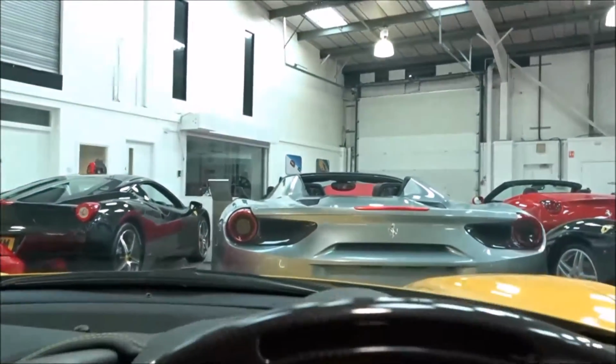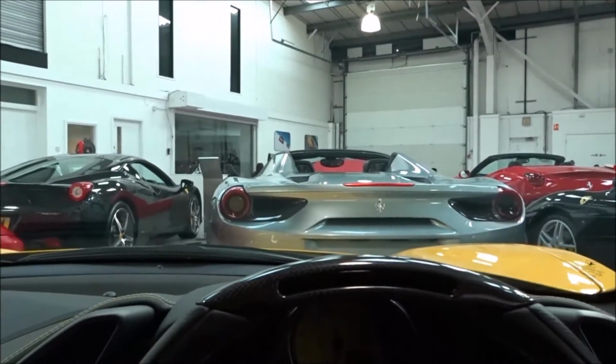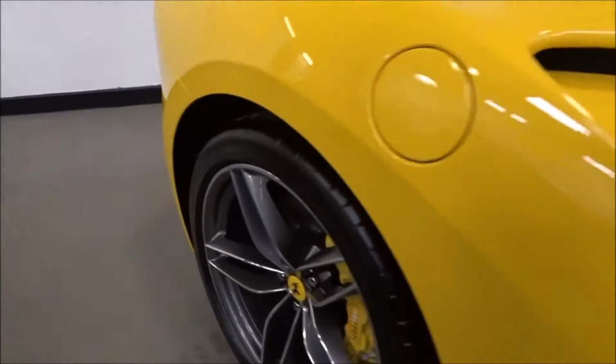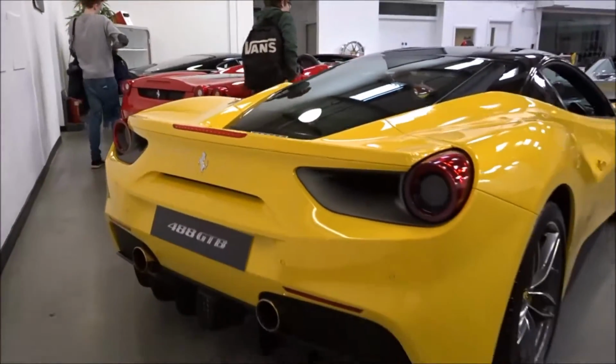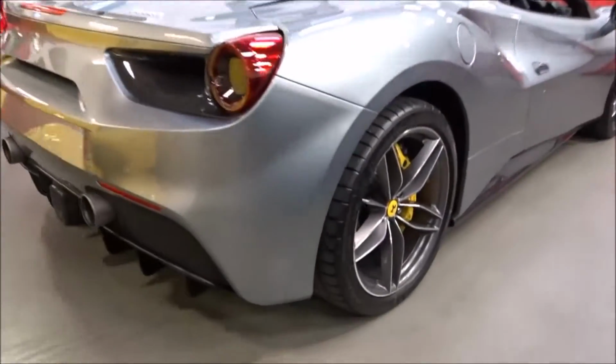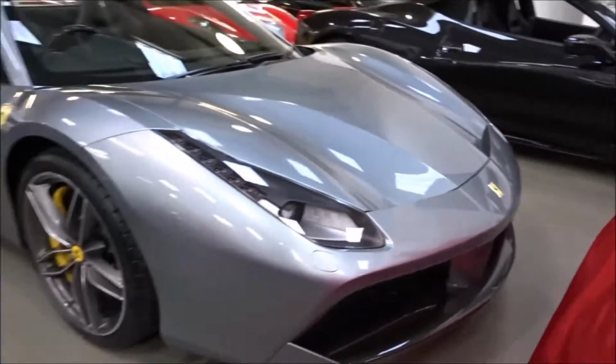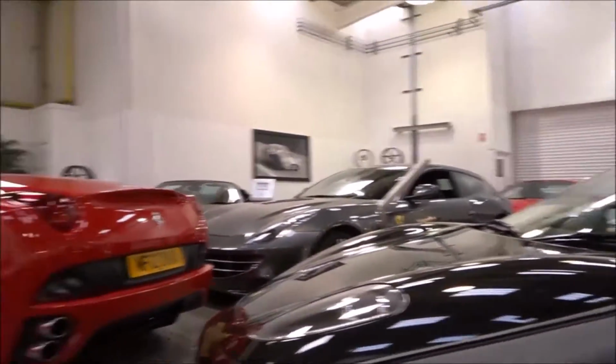But it is a supercar. I'm going to sit in the 488 Spider now, so I'll get some exterior shots of this and then we'll sit in the 488 Spider. So I'm sat in the 488 Spider, again very familiar to the 458. But yeah, what a great day so far. A lot of Ferraris. So I'm going to head on to Manchester now.